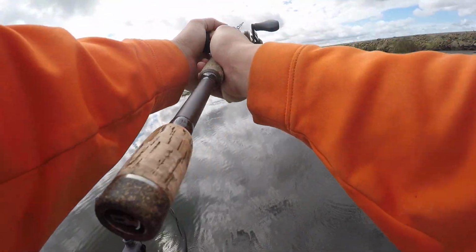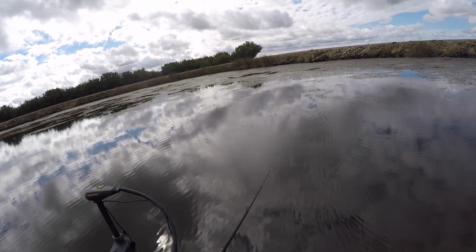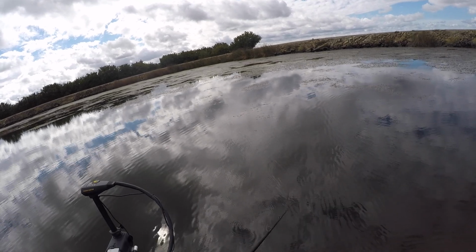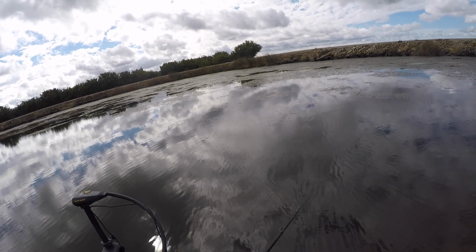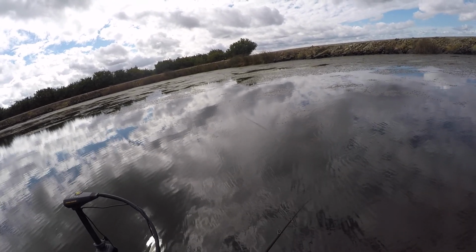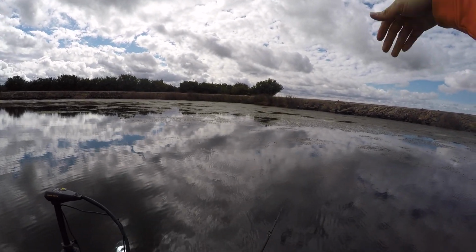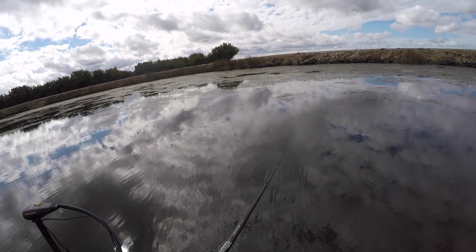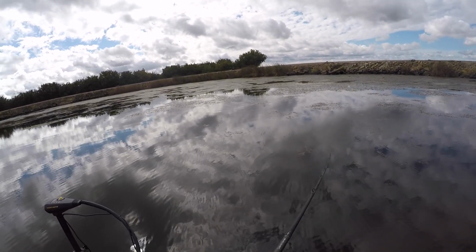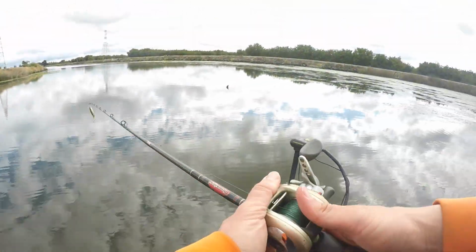Last cast with the frog. Now I'm gonna pick up that plopper and get back to work, covering water, seeing if we could find a couple active ones. Just looks so good. It even looks like the holes back in the weeds are areas where fish have blown up back there overnight or something. But I don't know. Get back to work with this guy.